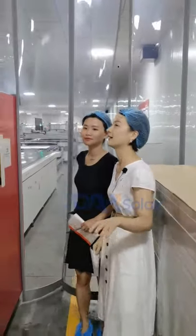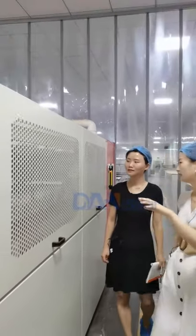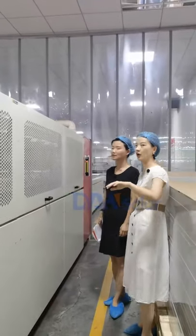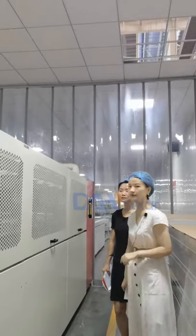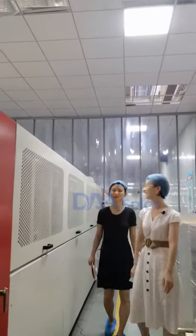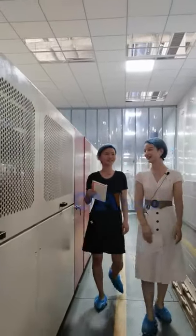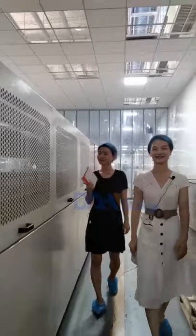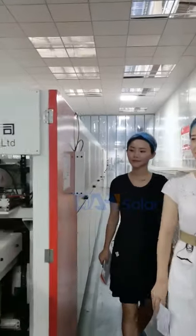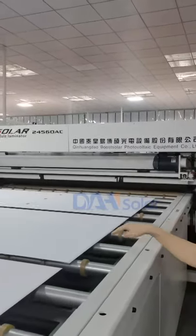So the temperature here is pretty hot. Inside it's 135 degrees. This is the first step. It has two steps. One step takes 10 minutes, so two steps, 20 minutes. 135, and the next step is 140 degrees. So it's extremely hot? Yeah, exactly. That's why there are no workers here. Now the glue is melted, like you can see.